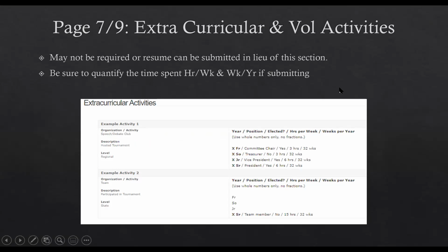So on the extracurricular activity and volunteer activities of page 7, often students will send a resume to us in lieu of filling this section out. Honestly, this section, you may want to check with the school you're applying to. Some schools may use this quite a bit with regards to scholarship consideration. Other schools may not as much.